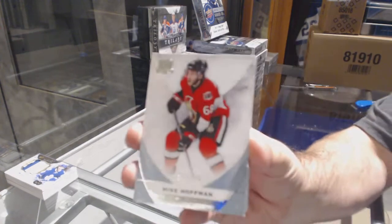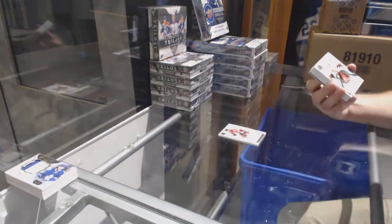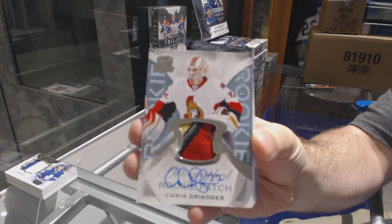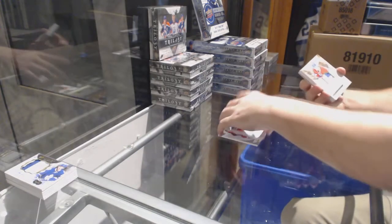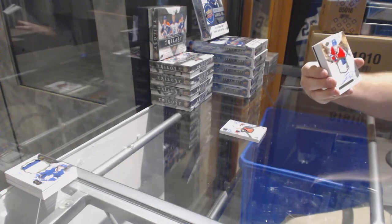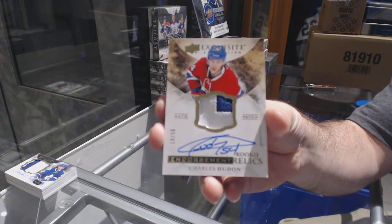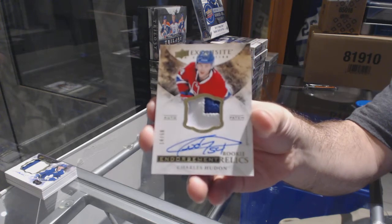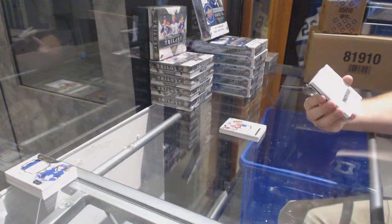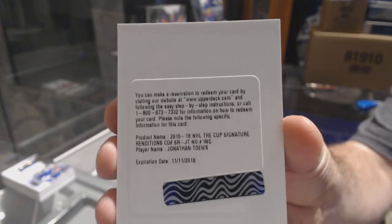Start off for the Ottawa Senators, Mike Hoffman. For the Ottawa Senators, a 249, Chris Drider. It's a nice rookie patch auto, Chris Drider. For the Montreal Canadiens, numbered 14 of 50, exquisite endorsement rookie relics, Charles Hudon. For the Chicago Blackhawks, signature renditions, Jonathan Toews.